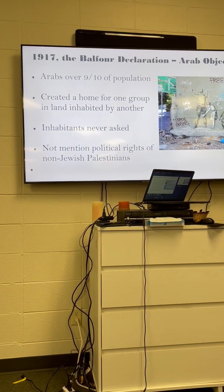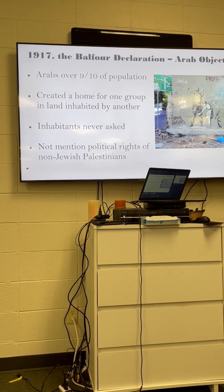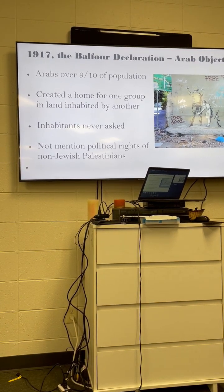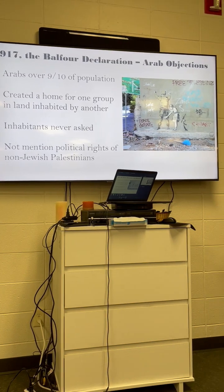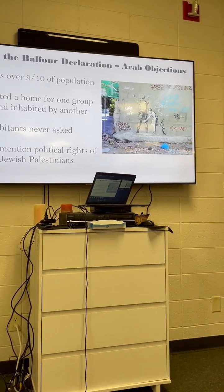If you've been to Bethlehem and you've seen the separation wall, you see some of these are Banksy. The graffiti is all over the wall on the Bethlehem side, certainly not on the Israeli side.